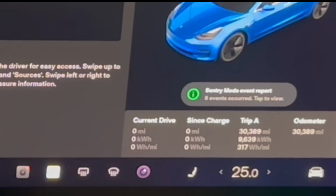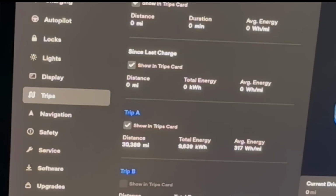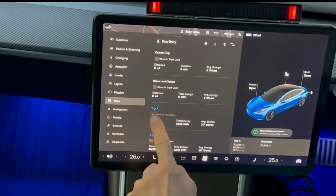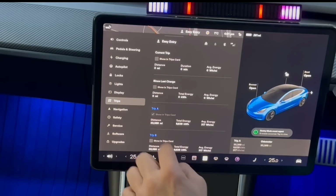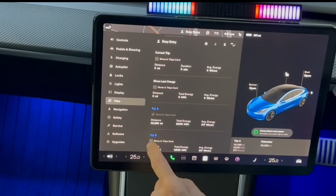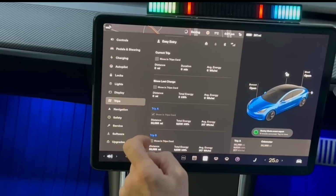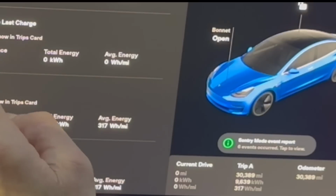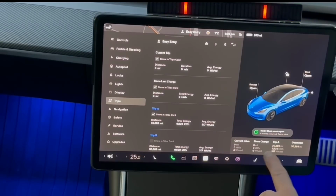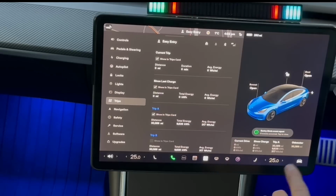How do you change that? Well, it's easy. You go into trips. So let's go into trips, and now if I take these memories off, you see you're clear now. Right, what you've got now is you're limited. You can't have everything, but you can select something. So you could have trip A and trip B and the odometer, or you could have trip B off and you could have current trip and trip A, or you could have since last charge, so you could have current, since last charge, trip A and odometer, but you can't have B as well. So you either have one or the other, and that gives you that information.